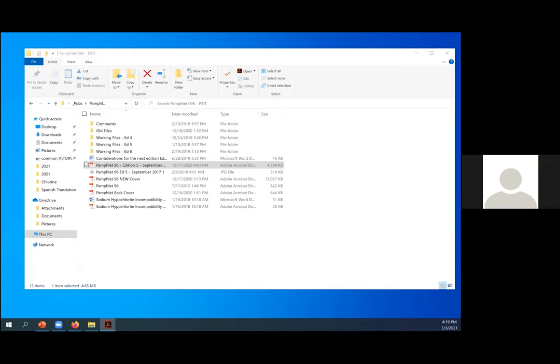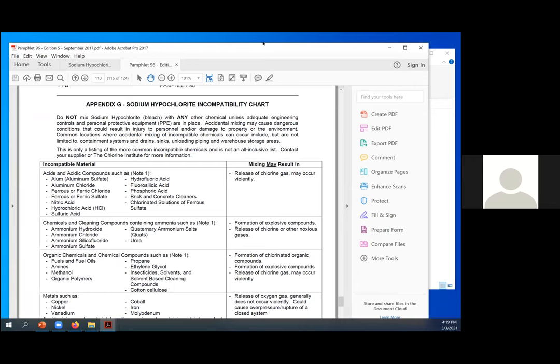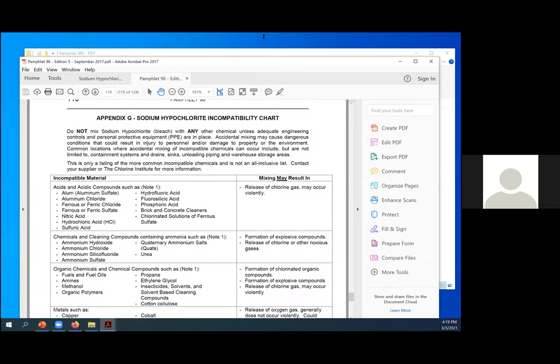That's what I wanted to share. Because the most important thing to remember is that we shouldn't be mixing it with anything unless we check to make sure it's compatible, seeing how it's reactive with a lot of other substances.